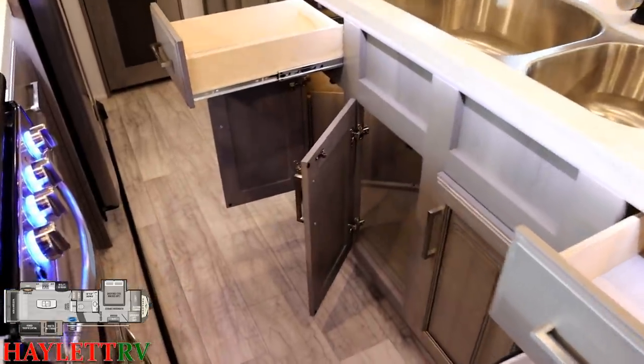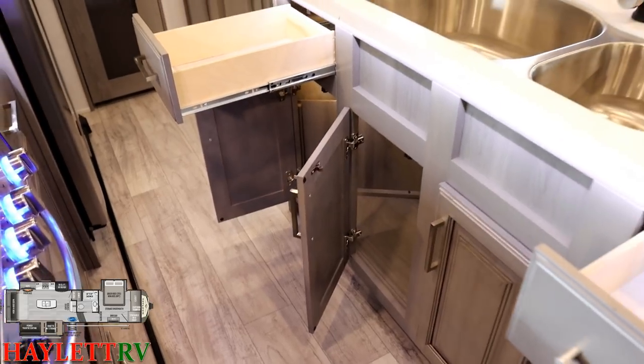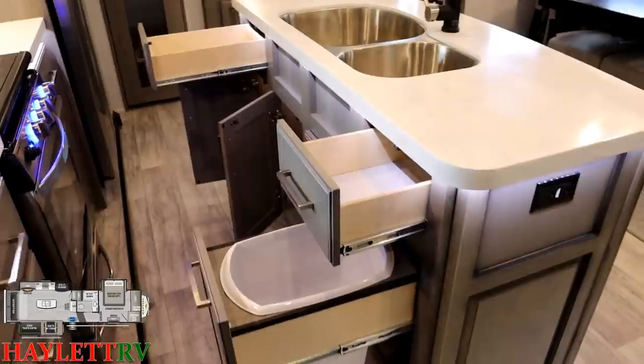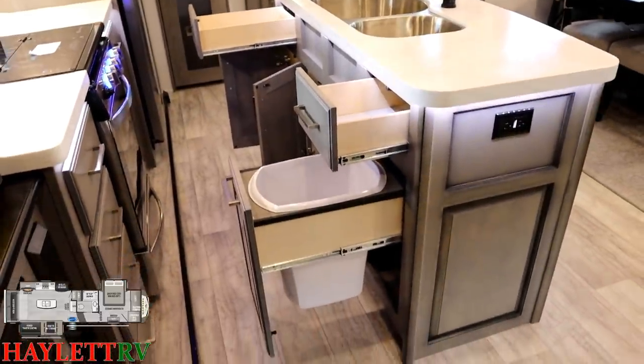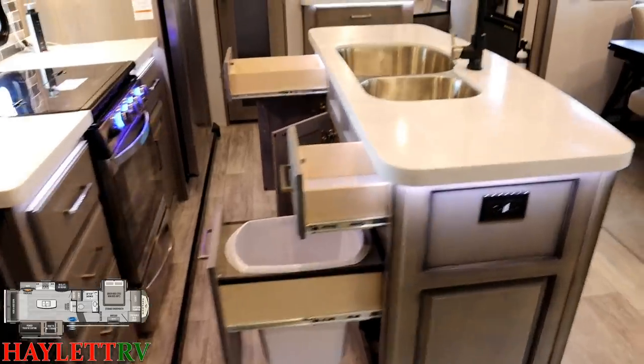Now, down below the island, everything is wide open storage. You see you've got an extra drawer there, so we're up to, what, 5, 6 drawers? Here's number 7 coming into view with a wastebasket built in right below. There's just not much they didn't think about here.